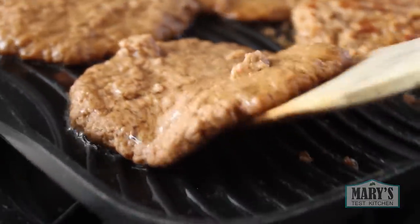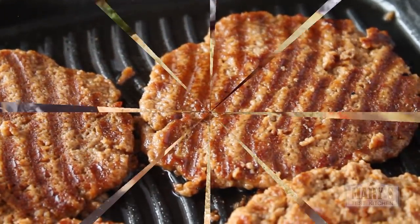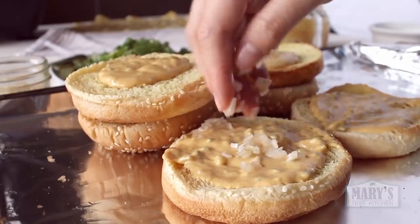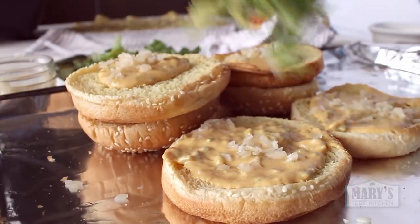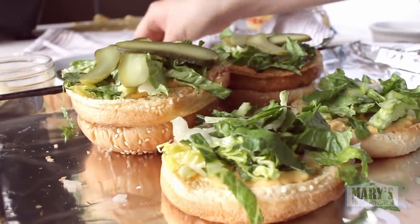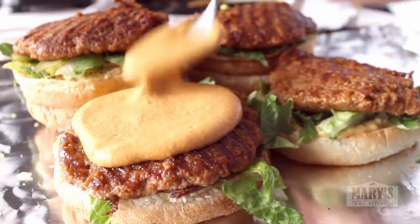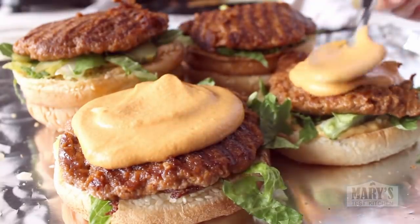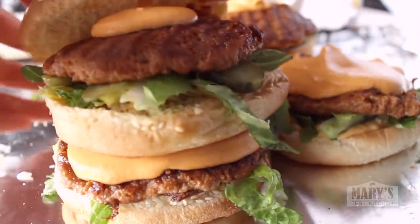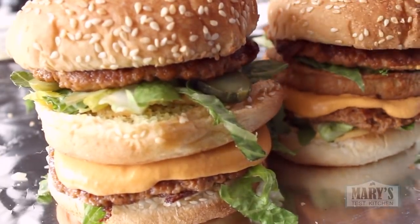After 4 minutes, they're ready to flip. Now with the buns toasted, let's assemble. And there you have it, 2 all-wheat patty special sauce, lettuce, cheese, pickles, onions on a sesame seed bun.